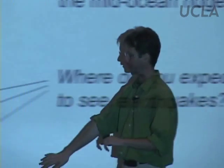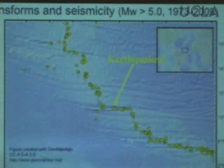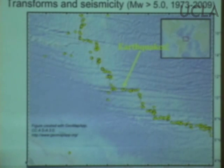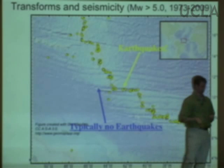Okay, but we should be able to infer the presence of fracture zones, not just from their bathymetry, from the fact that there's a crack there, but also because there's an age difference across the fracture zone, even though both sides are on the same plate and there aren't earthquakes there anymore, at least not very many. Okay, so earthquakes occur on transform faults, in general not on fracture zones, which are the extensions of the transforms beyond their manifestation as a plate boundary. Okay, so no earthquakes on the fracture zone, just where you're between the ridge segments.